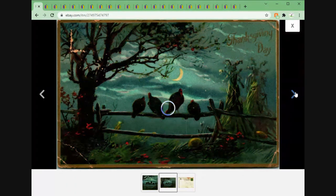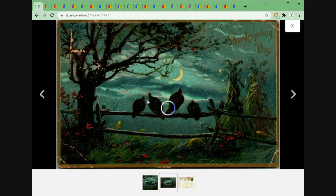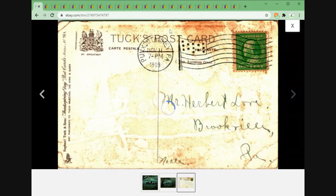Nice Raphael Tuck Thanksgiving postcard. Seen some better days. I priced it accordingly. I have another of this as well that is in much better condition. You can see that there is something from a stamp. Maybe it was stuck to up here. Corners all jacked up. Tattered, stained, dirty, and from the postcard collection of Mr. Herbert Love. Thank you once again, Herbert.